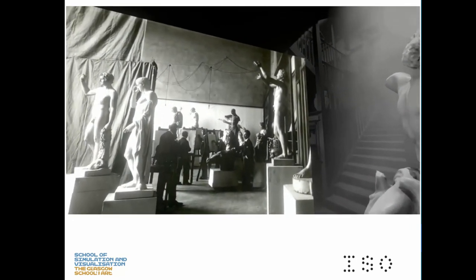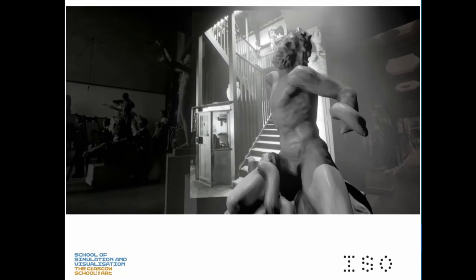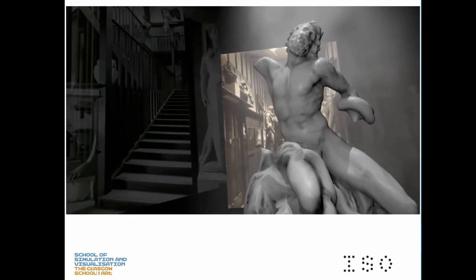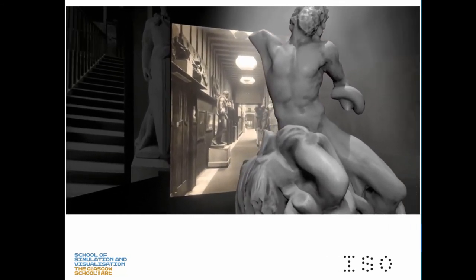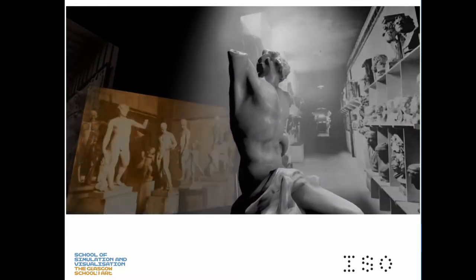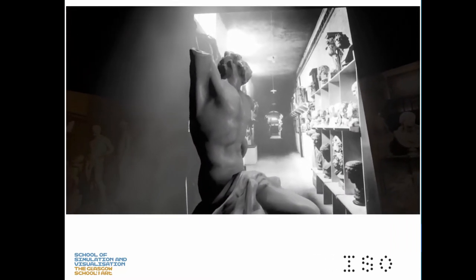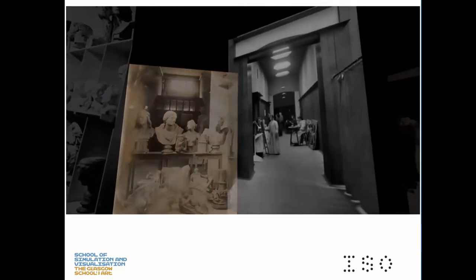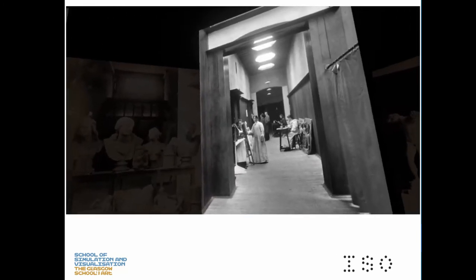From the time of its rediscovery, copies of Laocoon and his sons were made in marble and in plaster. Many were used for teaching drawing and anatomy in art schools where collections of casts were wheeled between studios for students to work from. As drawing from casts fell out of fashion, many were destroyed. At Glasgow School of Art, however, Laocoon and other plaster casts were retained and were familiar figures in the school's corridors.